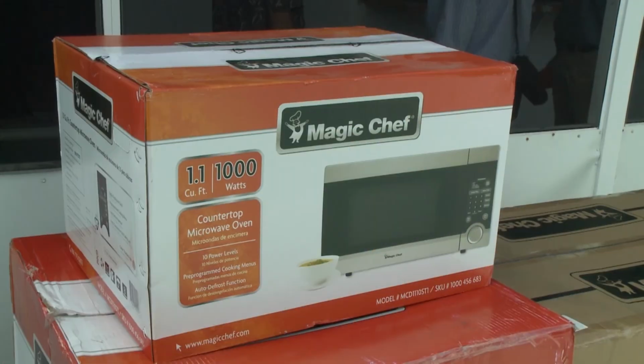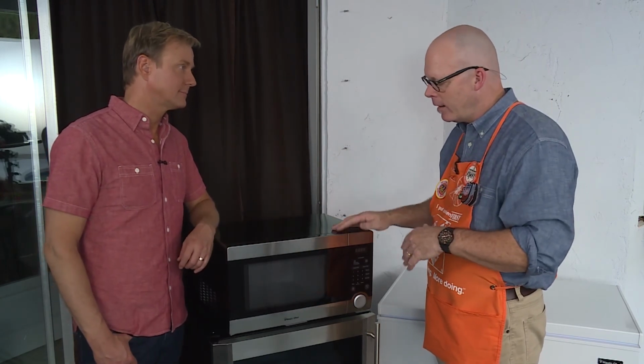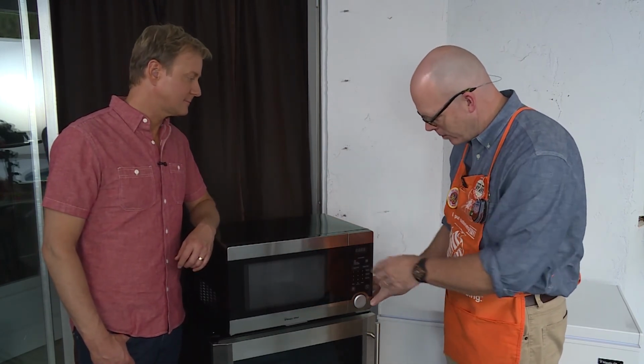So what we thought about was, well, maybe we could help supplement that again and get a countertop version from Magic Chef that they could use. Tell me about the different sizes, because I know they start at 0.7 and go up to 1.6, right? Yeah, so all kinds of different sizes. And what we look at is really, again, the capacity. So you want to make sure that you're able to do a couple things.